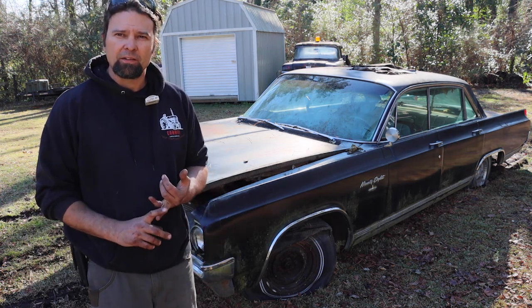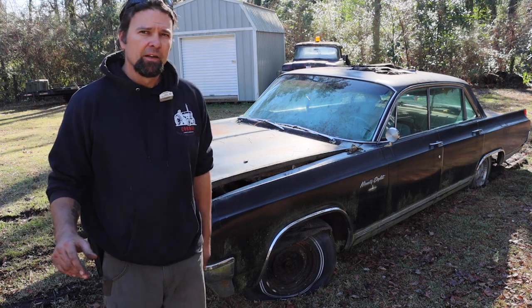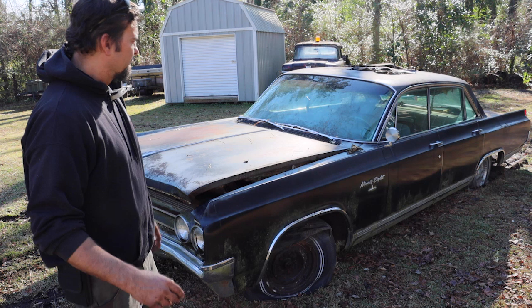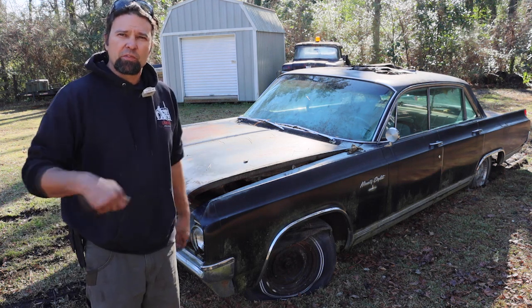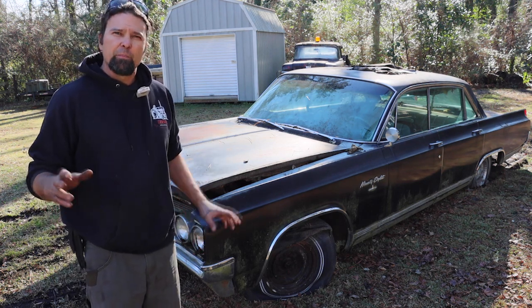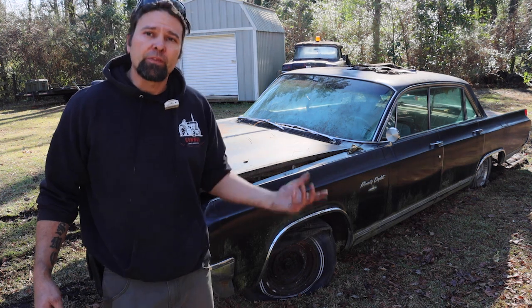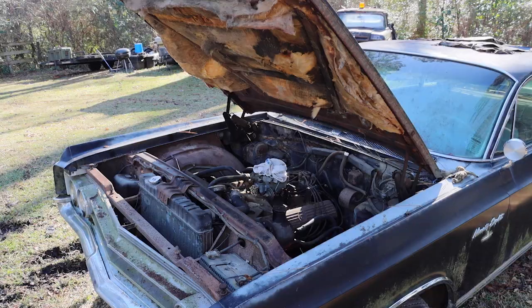Not to mention I don't have no wheels on it. The brakes are locked up. Anyway, don't matter. It's not going to be will it drive. This is just going to be will it run. Let's go ahead and pop the hood. Let me spray off the engine, the bad boy Skyrocket. Then we'll go ahead and see if she'll spin over. Then we'll start the games from there.